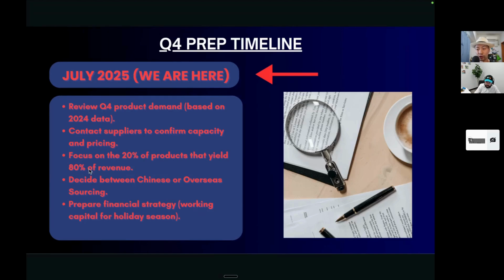Okay, so July 2025, we're at the very end of July. What you want to do is, as we said, review the Q4 product demand from last year. Don't just blindly place an order. Look at how many units you sold in Q4 last year if you have the historical data, and then make an estimate, a forecast. Do you anticipate more sales this year, like 20%, 30%? That's how you should look at inventory forecasting on a high level.